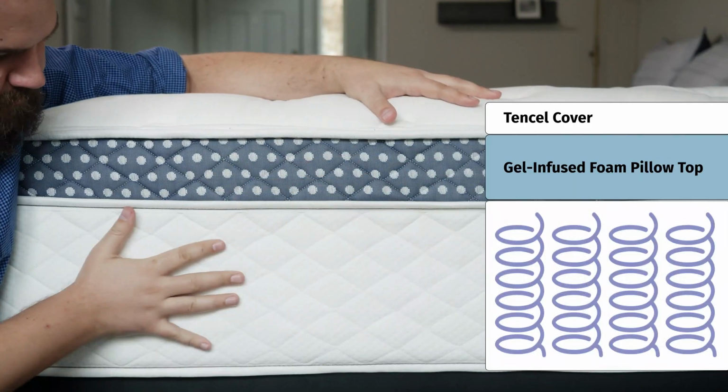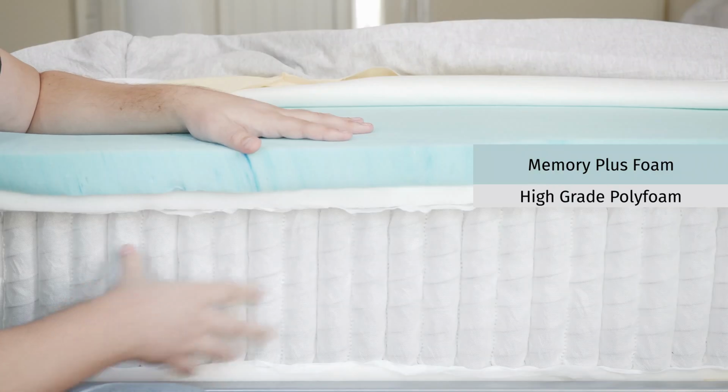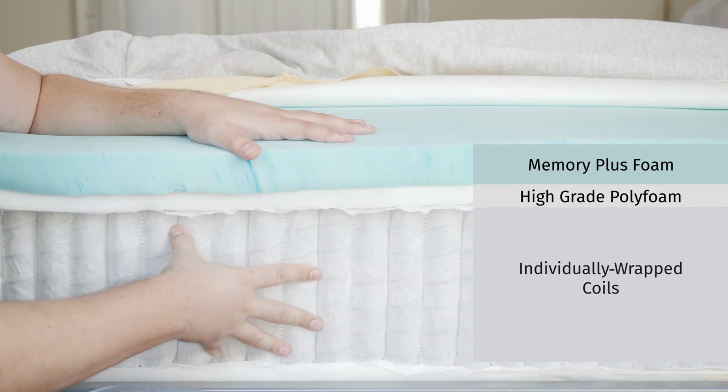Moving down to the support layers of both mattresses, with the WinkBed mattress, zoned pocketed coils, firmer towards the center of the mattress, a good match for all 3 sleeping positions. Moving over to the Helix mattress, also individually wrapped coils. So what does all that mean? Well, again, you have firmness options with both mattresses. With the WinkBed, 4 firmness options. With the Helix, 6 different models, different firmnesses, and different feels as well.